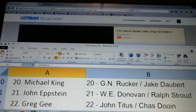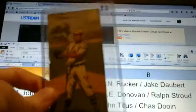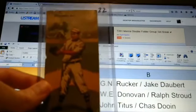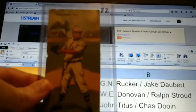Next up, Greg Gee gets John Titus and Dewin. Unfortunately, Titus has no mustache here. It's a shame.